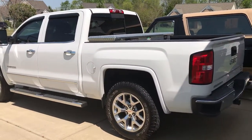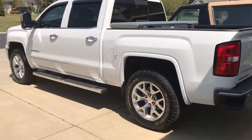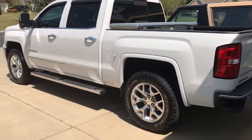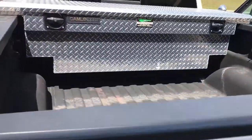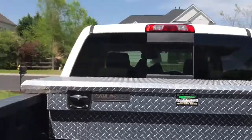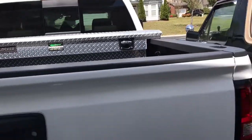It's a 2015 GMC Sierra SLT. It's got the max tow package on it, so I can tow the Bronco. It's already leveled. It's got the bigger tires on it. It's got a Rhino liner in it, or just a liner of some sort. It's got a Camlocker box on it. That was a really great deal because it's got a lot of this stuff already done to it.